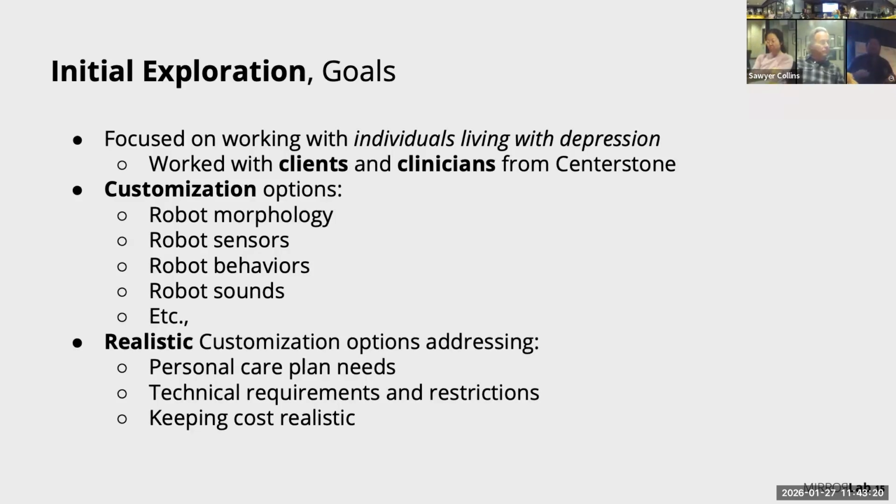Centerstone is not an inpatient facility, it is an outpatient facility. So individuals would come in during the day, they would get the care they need, like meet with their therapist, meet with a caseworker, that kind of thing. And Centerstone has agreed to pair with us and connect us with these individuals as well as participate.